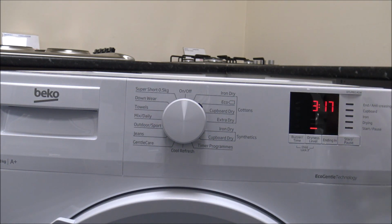And the last thing, on the right hand side here, you've got the start and pause button. So that's it. The reason they put pause on there, I know it sounds odd, because in theory with this tumble dryer and with a lot of tumble dryers you can open the door at any part of the drying process.